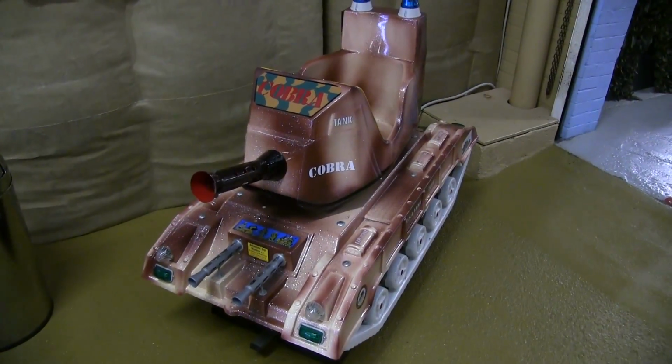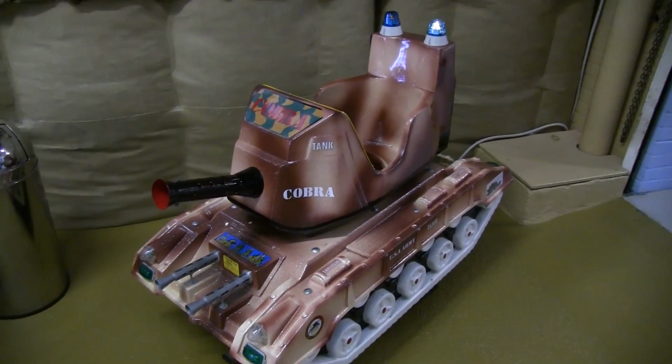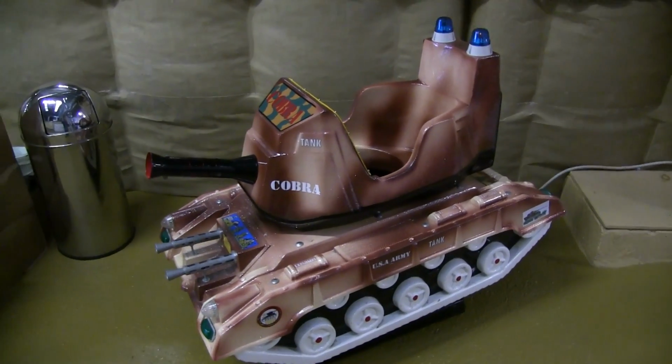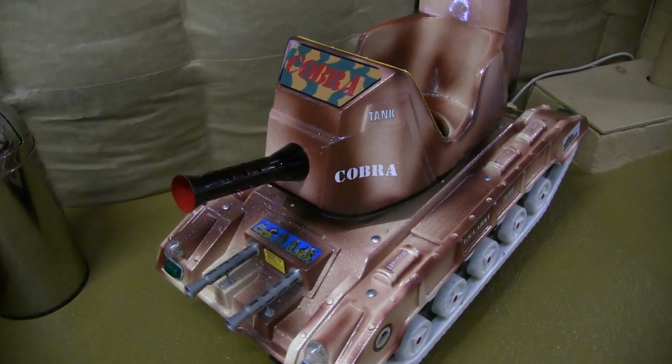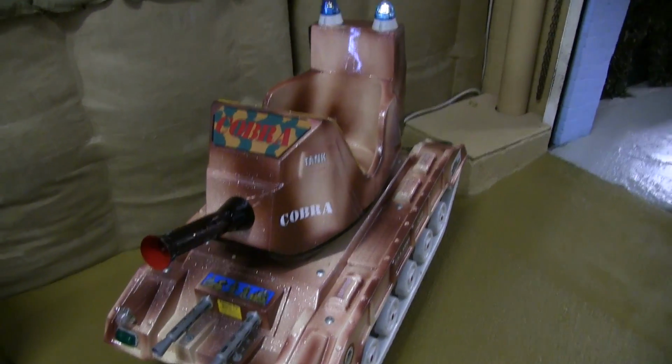Top secret footage of brand new Soviet Tier 1 light tank. Very strong. Hull made of hardened Stalin wood. 100mm gun. Best tank in the game.